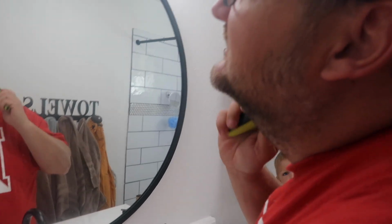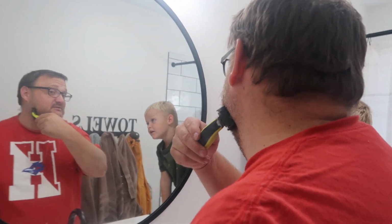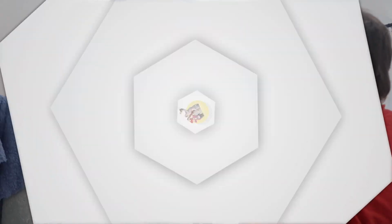I just lost my manliness. He took his beard down. It was huge. And this is stubble. Woo, that's a lot of hair. Yeah. Looking good. He needs a haircut too. I'll take care of that.